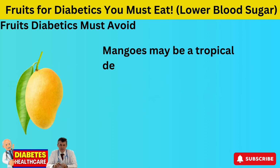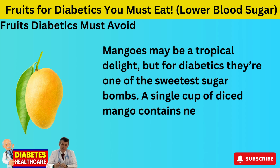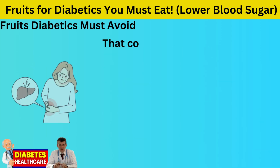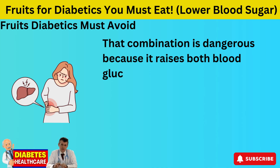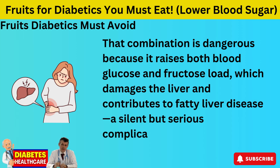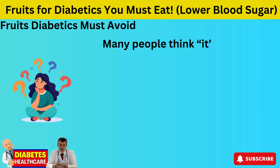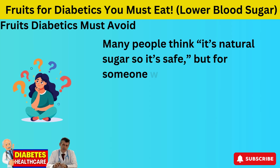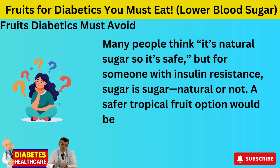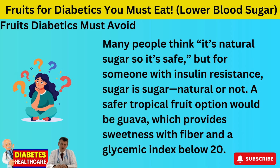Mangoes may be a tropical delight, but for diabetics, they're one of the sweetest sugar bombs. A single cup of diced mango contains nearly 23 grams of sugar with a glycemic index of about 55. That combination is dangerous because it raises both blood glucose and fructose load, which damages the liver and contributes to fatty liver disease, a silent but serious complication that diabetics are already prone to. Many people think it's natural sugar, so it's safe, but for someone with insulin resistance, sugar is sugar, natural or not. A safer tropical fruit option would be guava, which provides sweetness with fiber and a glycemic index below 20.